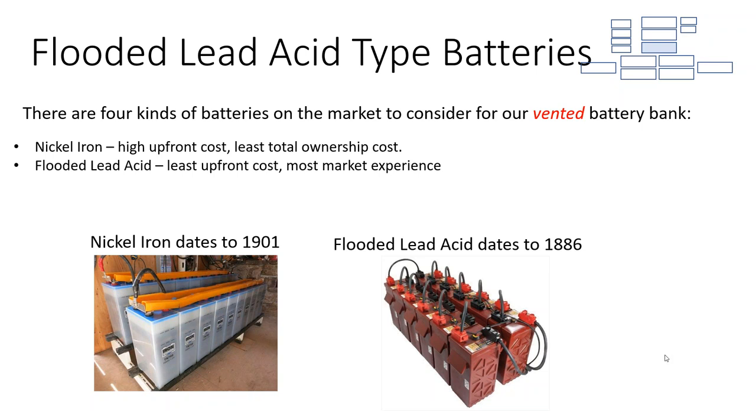There's also another kind of vented unsealed battery technology called nickel iron. What I would say is nickel iron has very similar performance characteristics to industrial flooded lead acid. So even though it uses different materials, it's kind of in that lead acid battery technology category. And these are very old technologies.